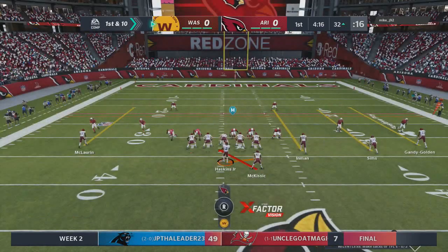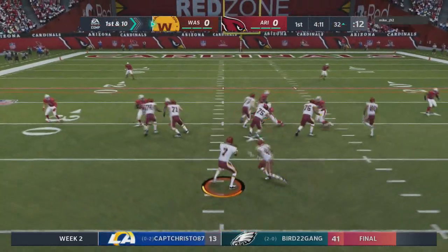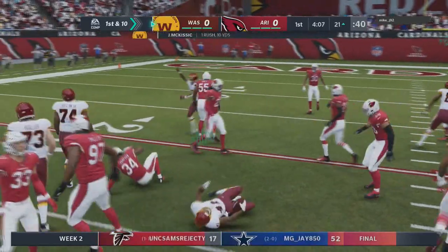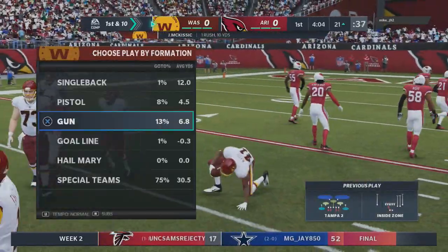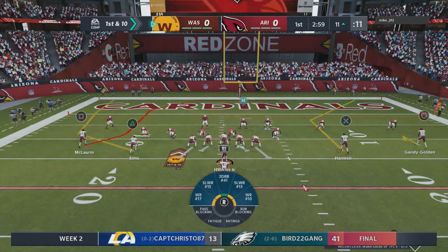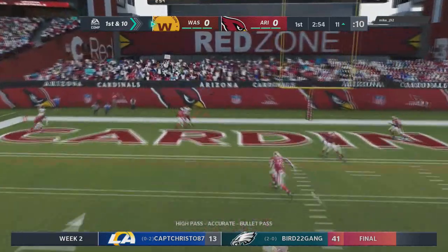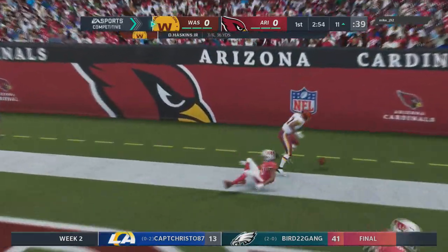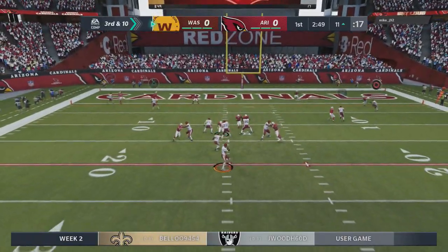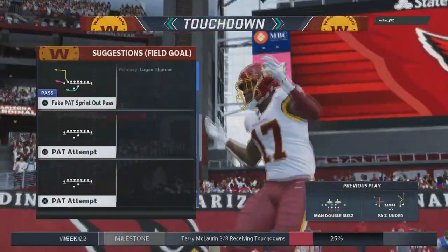From the 32 now, here's first and 10. Got this down almost to the 20 before he's dropped. Drive so far. They get 10 more there, and I believe that'll be enough for another first. Now Haskins on first down. Looking, did you get it? Inbounds? He does not. Not quite. He's trying to get it to Terry McLaurin. On third down, Haskins. All right, bring it up. Got him. Touchdown, Washington.